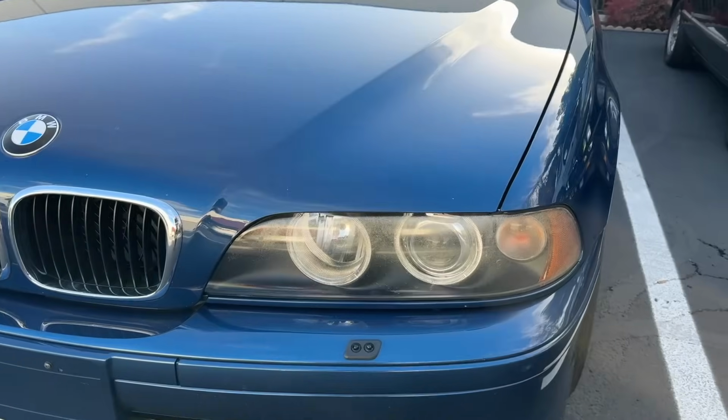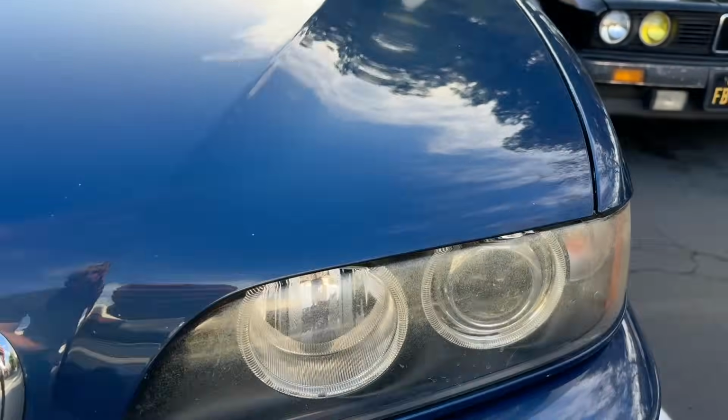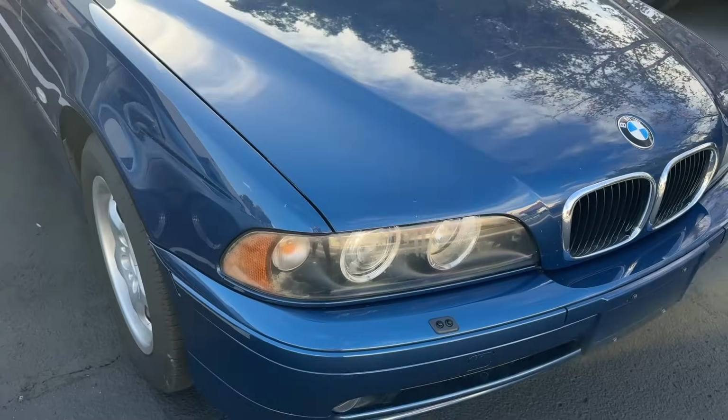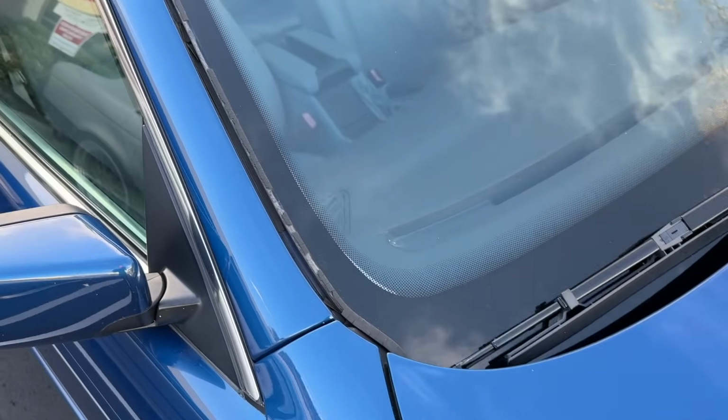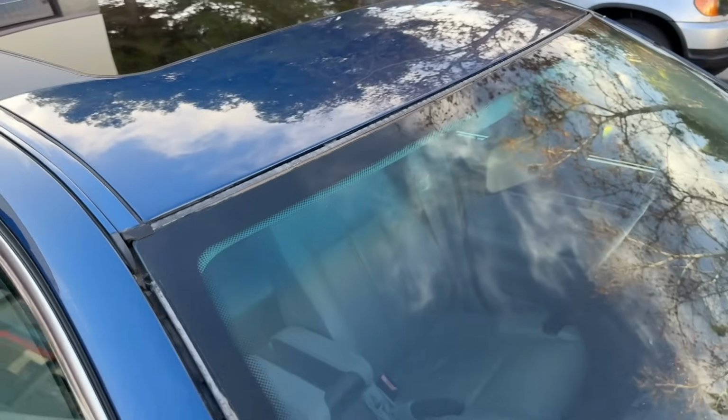Coming around the front here, we'll see the headlights are pretty tired and full of stone chips in the front bumper, front end, to be expected with 100,000 miles. But we do, in fact, already have fresh headlights ready to go. Windshield seal, certainly original. Obviously something we'll be tending to here in the upcoming weeks.